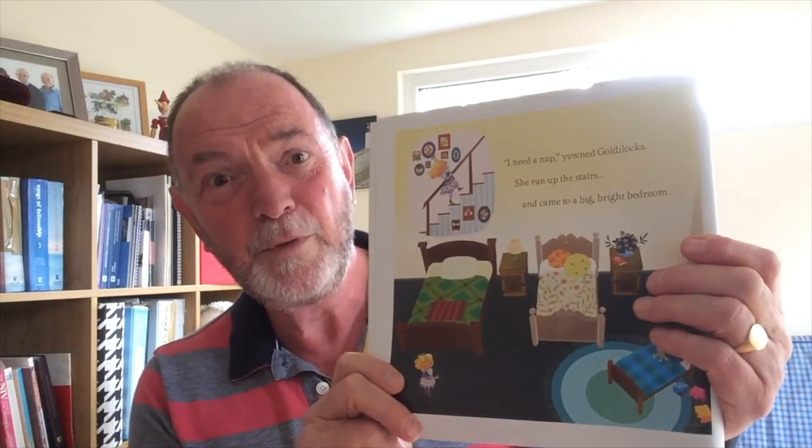She ran up the stairs and came into a big, bright bedroom. First she tried the biggest bed, but she couldn't get into it, it was too high. Then she tried the middle-sized bed, but it was too deep. Last of all, she tried the smallest bed, and she climbed on top and rested her head on the soft, downy pillow. Oh, she said, it's just right. And she snuggled down and she fell asleep.